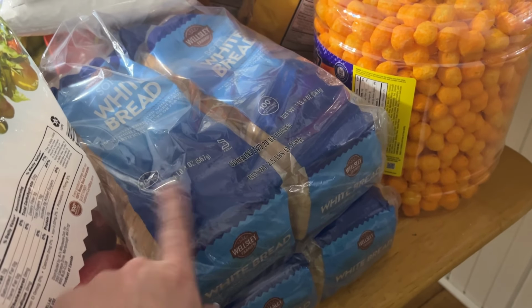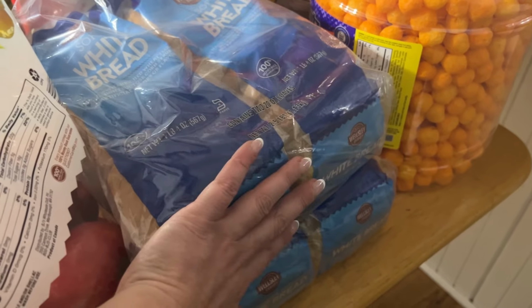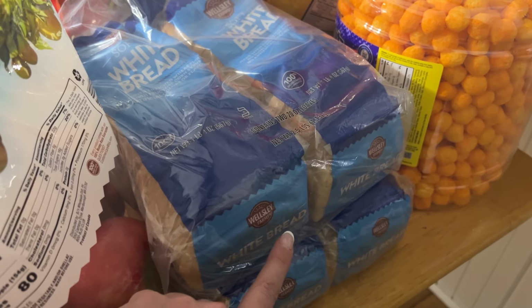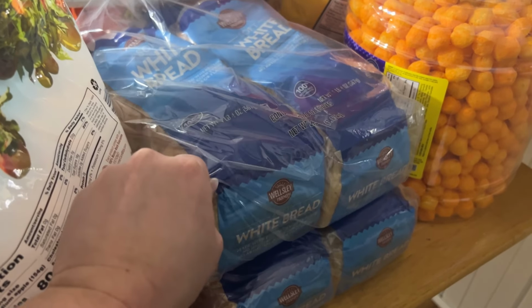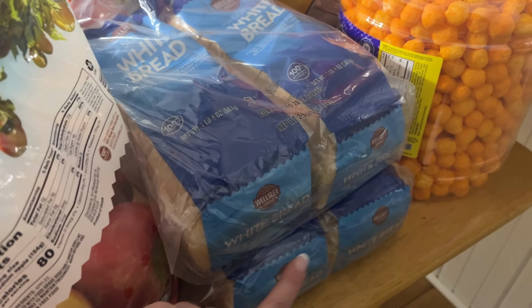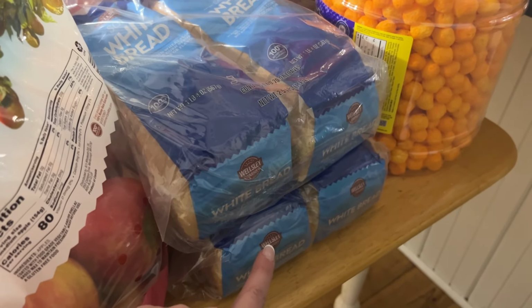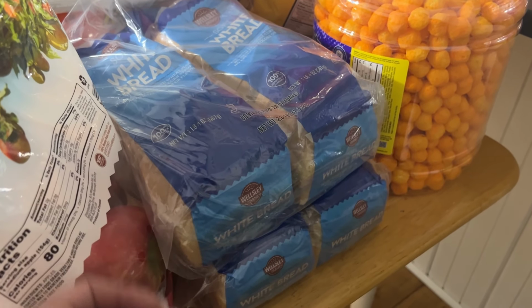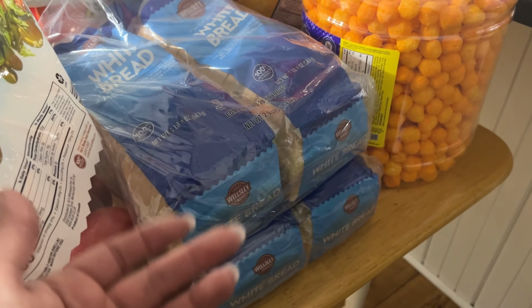Okay. So like these, ideally one of these is going to go in the freezer. I still have that Dave's Killer Bread in the freezer. So I think one of these is going to go in, and then the other one we will start working through, and that gives me some more time to catch up on making the bread. I really should be making bread daily.